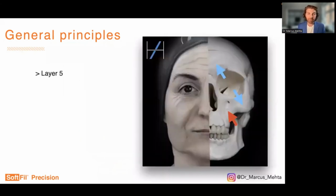So let's start with layer 5. What happens at layer 5, and why is it a good target? Because we all know that layer 5 is probably one of the best targets to treat when we're using hyaluronic acid gel fillers. So layer 5 is the bone, it's the skull, and the skull changes as we age. One of the main changes we see is the bony layer gets reabsorbed. We lose the bony structure underneath the face.